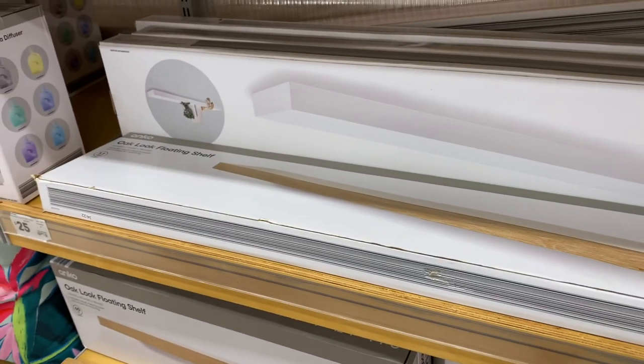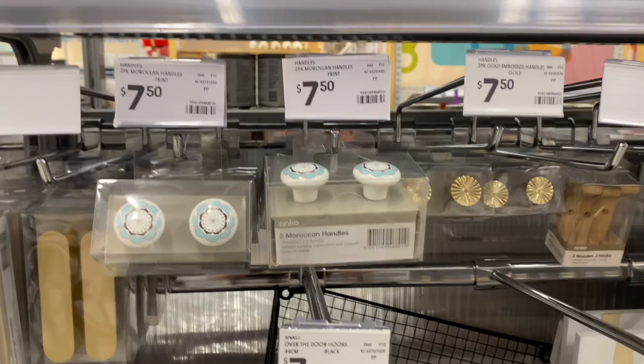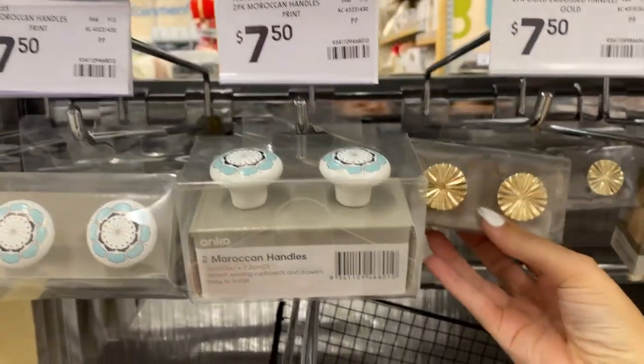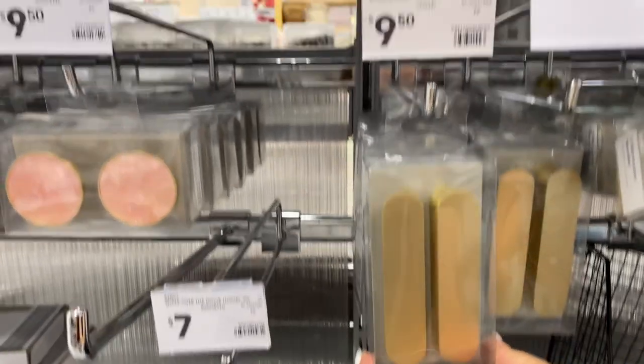There's a floating shelf for $25. That's cute. Or a black one. I hadn't seen these before. They're $7.50, the little handles. Yeah, a little Moroccan style. These are nice. I like those a lot. They're $9.50.